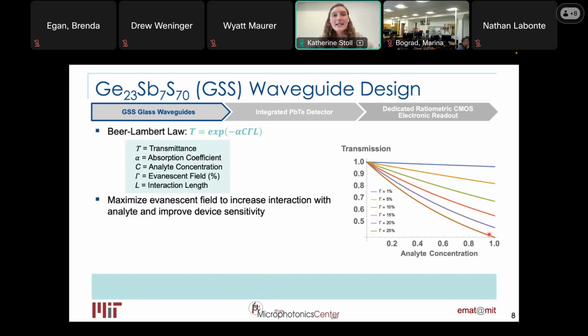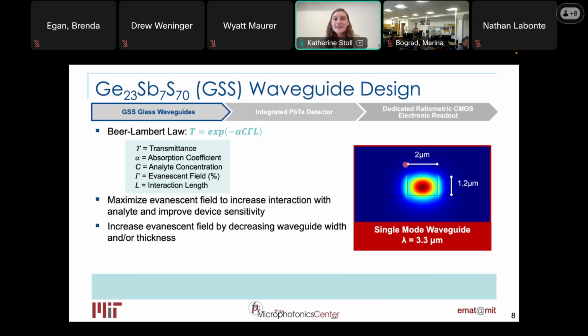In this plot on the right, since this is an exponentially decaying function, you can see that for a larger evanescent field, say 25%, given by this brown line here, for the same concentration of this chemical, having a larger evanescent field induces a much larger change in the transmission, say about 70% of the initial signal for a 25% evanescent field, whereas if the evanescent field is only 1%, we would see approximately all of the signal transmitted for the same analyte concentration. So in order to increase this evanescent field, we can make our waveguide narrower or thinner, and this will help to expose more of the light outside of our waveguide and improve the sensitivity of our device.